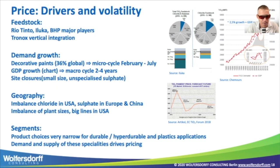Also, there's an imbalance of the plant sizes. The big lines worldwide are in the USA, with, I think, Chemours having the biggest plant, with 300,000 metric tons production per year. Of course, another price driver is the market segment, because the product choices are very, very narrow for durable or even hyper-durable and plastic applications.